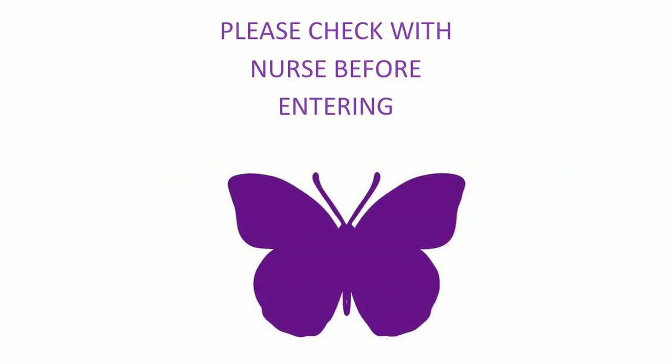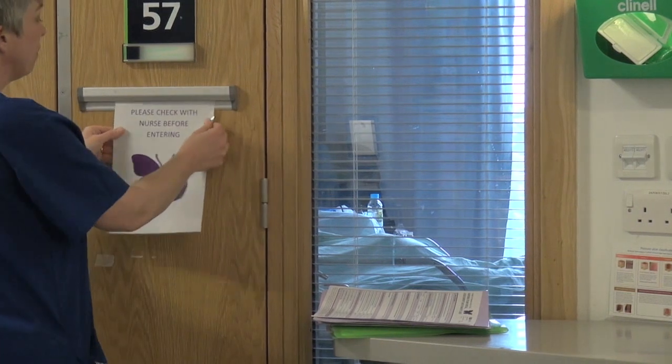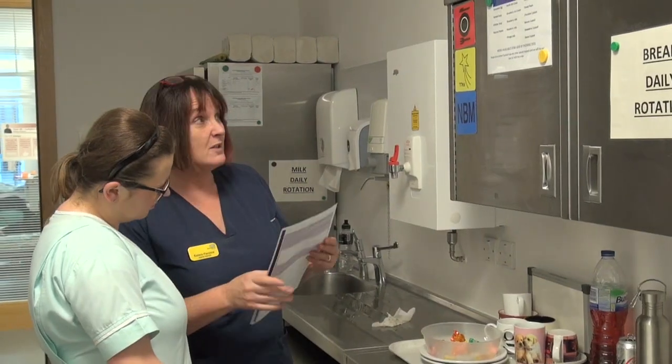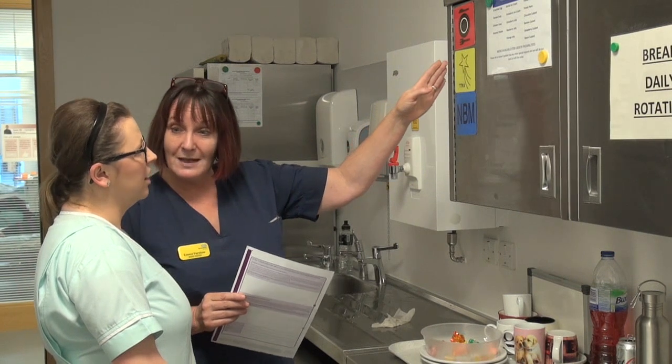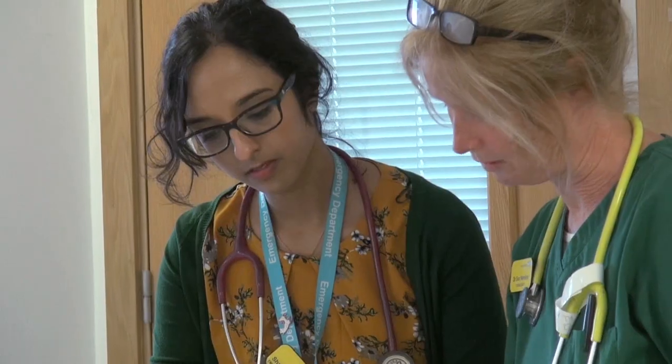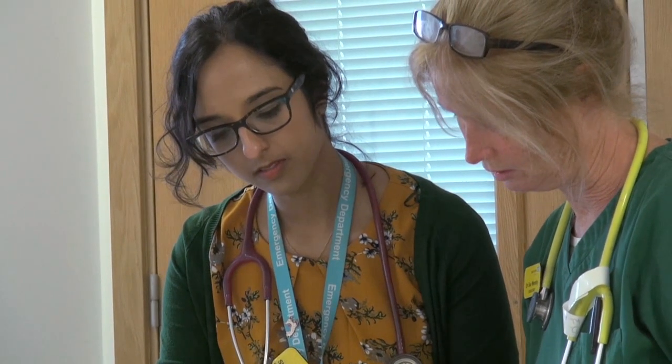The Purple Butterfly approach is how we deliver individualised, compassionate end-of-life care in a busy acute hospital. We care for more than 1,800 patients a year at the end of their lives in MBT, so it's part of all of our daily work. There are roles for all members of the team in delivering good end-of-life care, and this video aims to give you an introduction to all of the different components that make it work.